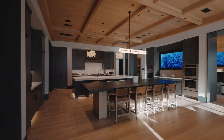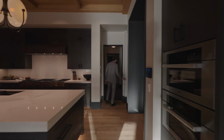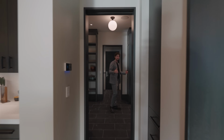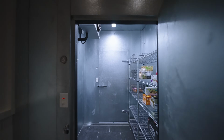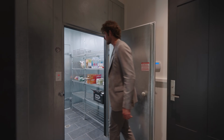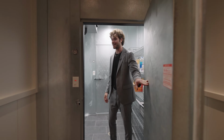Now as we head back down to the beginning of this kitchen where we entered, you'll notice even more storage space. As we step in, we are now in the butler's kitchen. So back behind me, we'll get into this in just a moment. To my left, we have what's called a Costco room. And right behind here, we have a commercial grade freezer. So when it's 110 degrees in Arizona, you can just come inside your freezer in your butler's kitchen and hang out for a little bit.